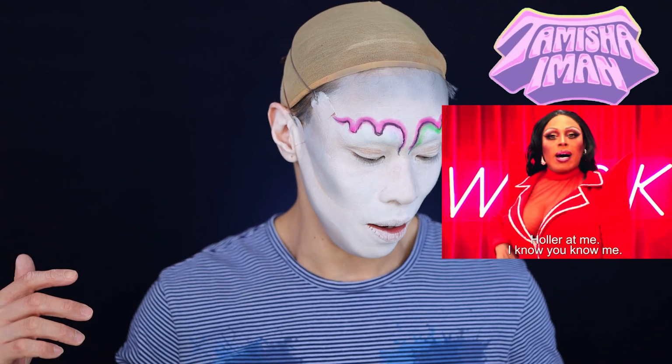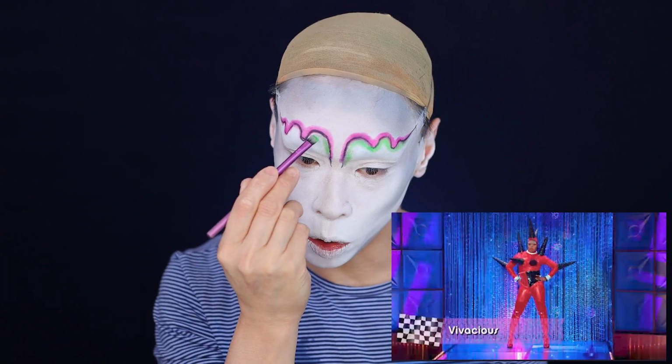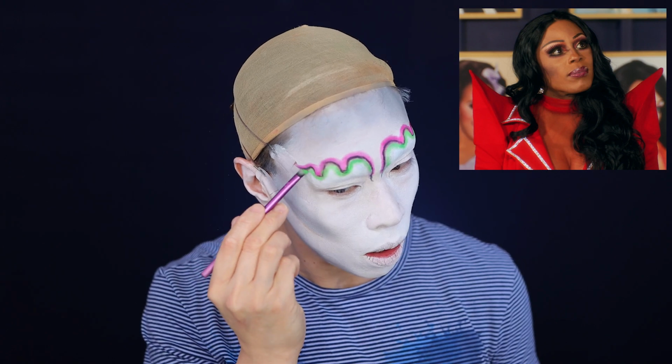Tamisha comes in this really, really flat wig, okay, and this structured jacket. It does remind me a lot of Vivacious walking into the room. She's this older queen. Her makeup is definitely more drag than Simone, okay, but it's still very simple. She basically had this red smoky eye with a cut crease. Not the most exciting makeup, okay.